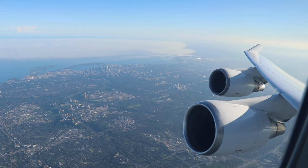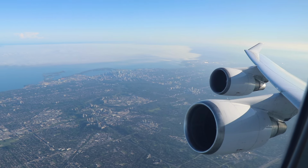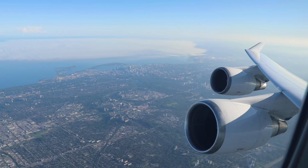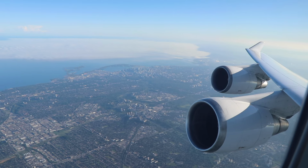What a breathtaking takeoff, those 4 engines just sound too good. And now we've got a great view onto Toronto downtown and the city airport where I arrived on a Porter Q400 yesterday evening. You can check out that flight report if you click on the info box in the corner.